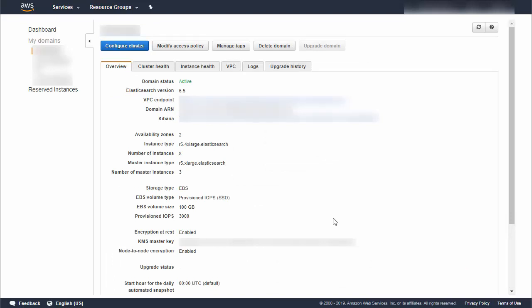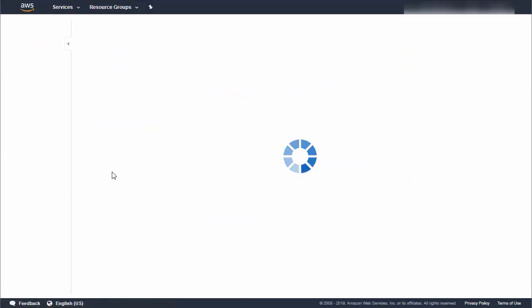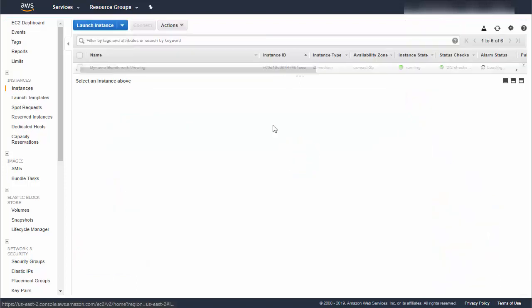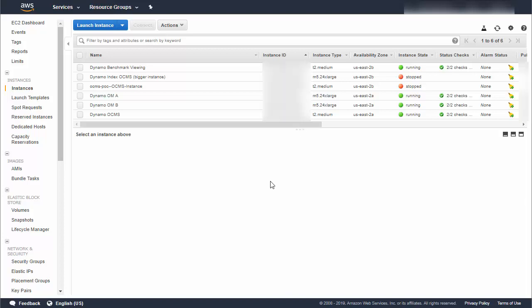So after the Elasticsearch instance, really the only other thing that we look at here are our EC2 instances. The EC2 instances are what we're running our open migrates on and what we're running our OCMS on. Here's the overview of our instances in this region. Our OM instances are running on very large instances that give us a lot of access to CPU and threads to keep up that speed of around 10,000 documents per second.